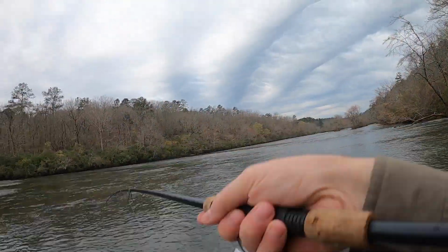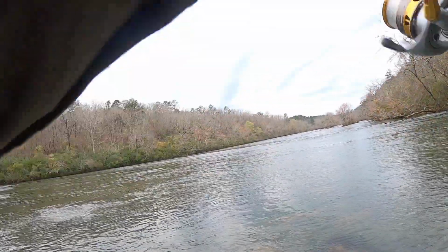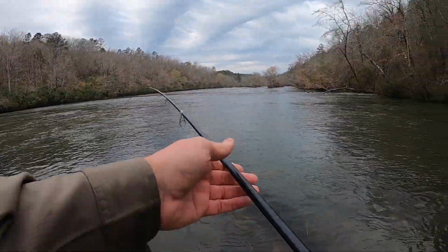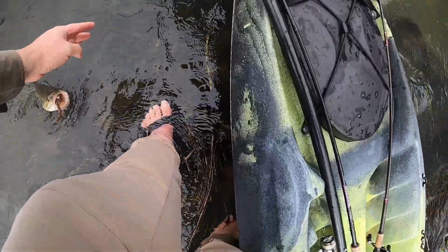Oh, there's one. That might be him. That might be the one that missed it. It's about the same size. The old Alabama bass.